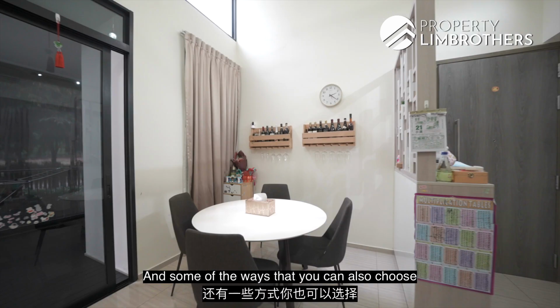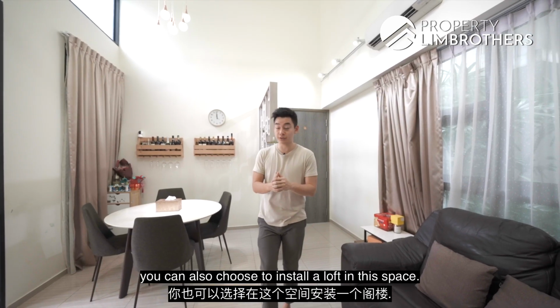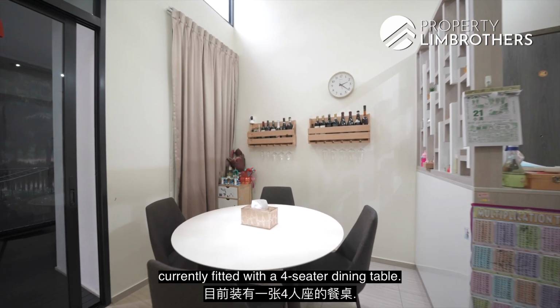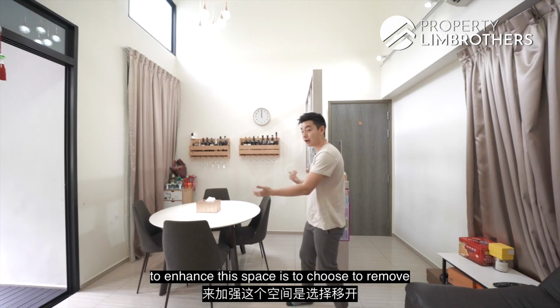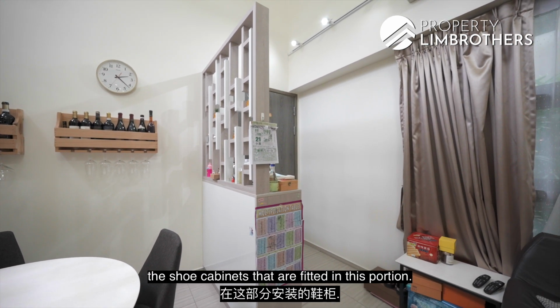And one of the ways that you can choose to maximize this double volume ceiling is to install a loft in this space. Towards the back, it comfortably fits a four-seater dining table. I think one of the ways that you can choose to enhance this space is to remove the shoe cabinets that are fitted down in this portion.